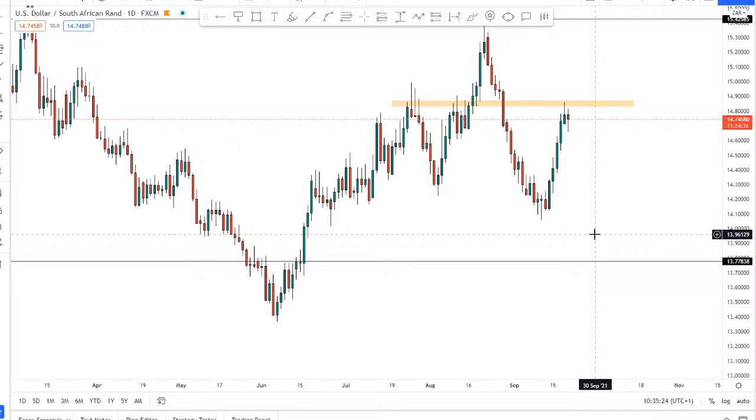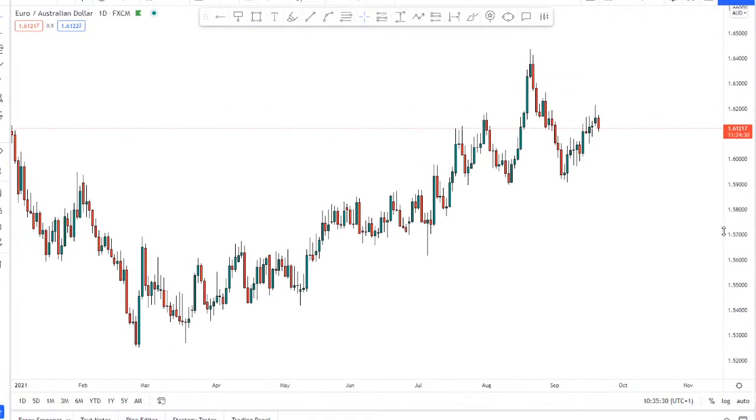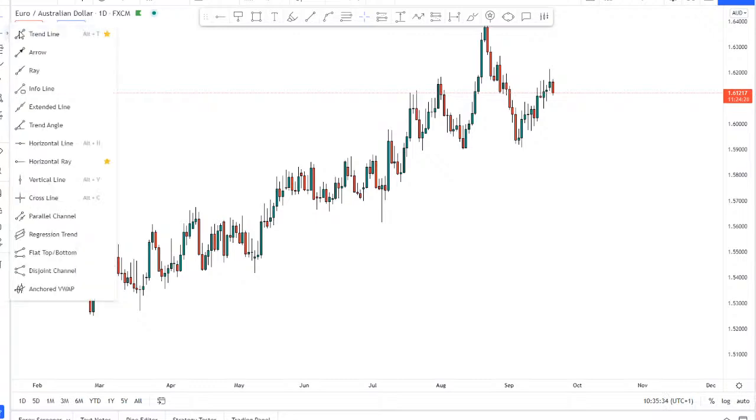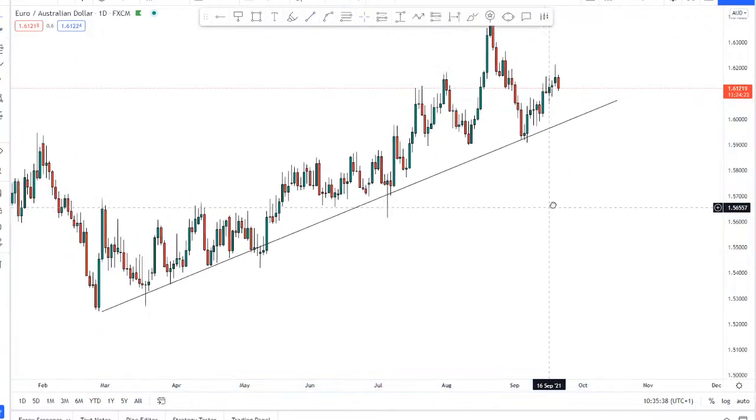UAD head and shoulders, possible shorts. We'll take a look at that. UAD, I do have a short bias anyway coming into this pair. Well, not a short bias overall, because we are firmly trending to the upside. There's quite an obvious bullish trend here, and you can't ignore that on the daily.